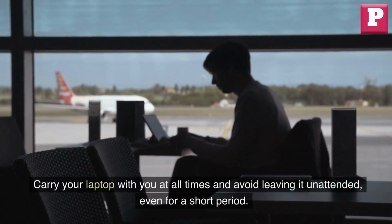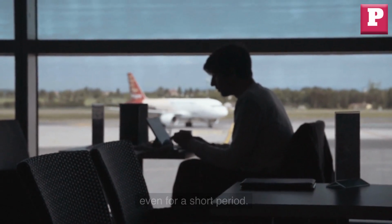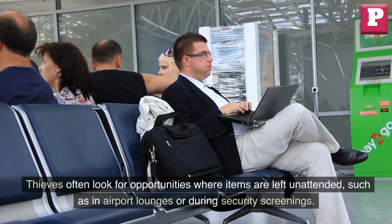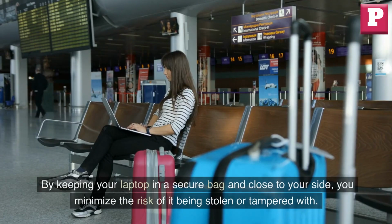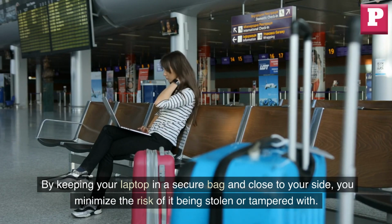Carry your laptop with you at all times and avoid leaving it unattended, even for a short period. Thieves often look for opportunities where items are left unattended, such as in airport lounges or during security screenings. By keeping your laptop in a secure bag and close to your side, you minimize the risk of it being stolen or tampered with.